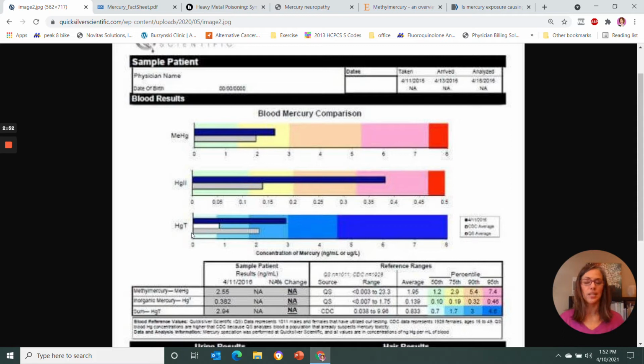In this case, the dark blue line is that patient's level of mercury in the blood, and the gray line is the average for the Quicksilver labs. They do a lot of heavy metals testing, and you do not want to be above their level. The only one that's different is the total, which has this white bar here. This is the CDC's average. So when we look at total mercury, we can compare your levels to both the Quicksilver labs averages as well as the CDC average.